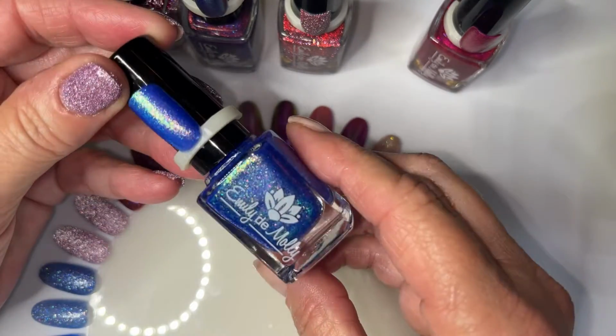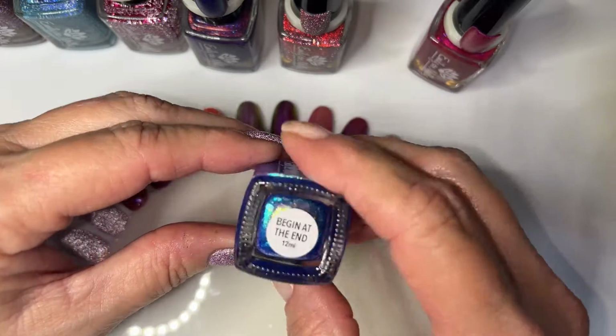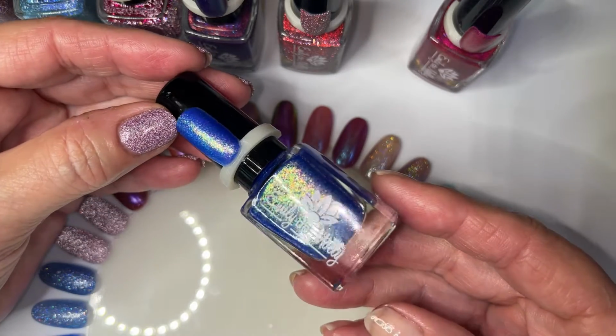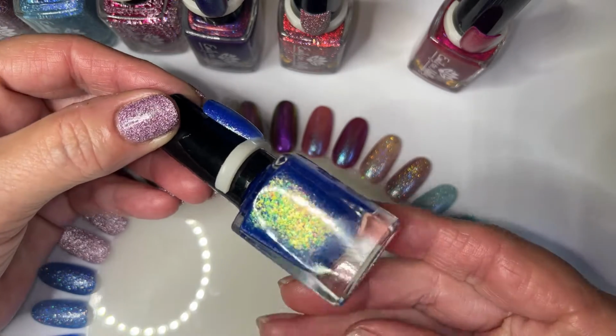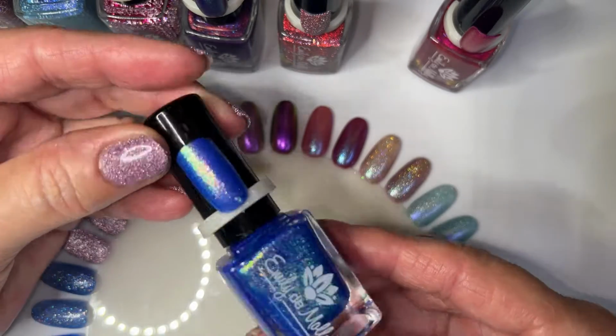This is the first one we're going to talk about. This is called Begin at the End, and it was described as an ultramarine blue nail polish with orange, gold, green, blue, shifting iridescent flakes. So there it is in the bottle. Very pretty.